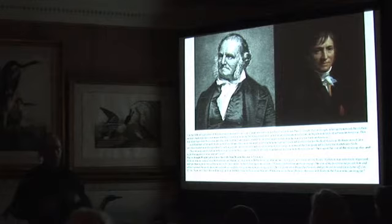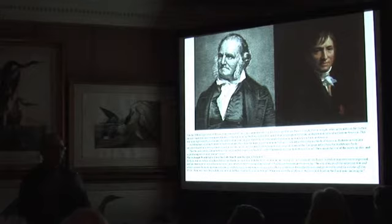The two were related in the love of nature, the love of painting wildflowers, of painting animals.